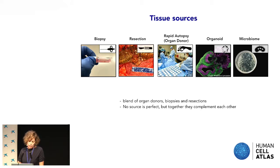In addition, it will be nice to have a microbiome from some of these samples to go along, as well as organoids, which we would like to sample as well. So we think that a blend of all of these sample types would be very informative. No source is perfect, as I said, but together we think that they complement each other pretty well.